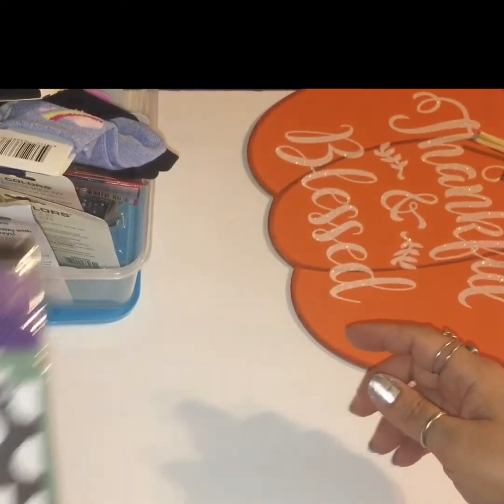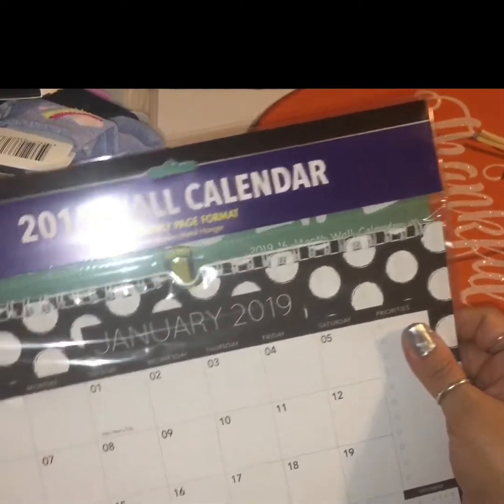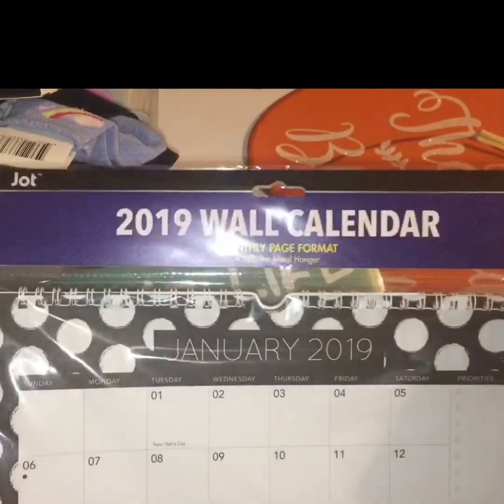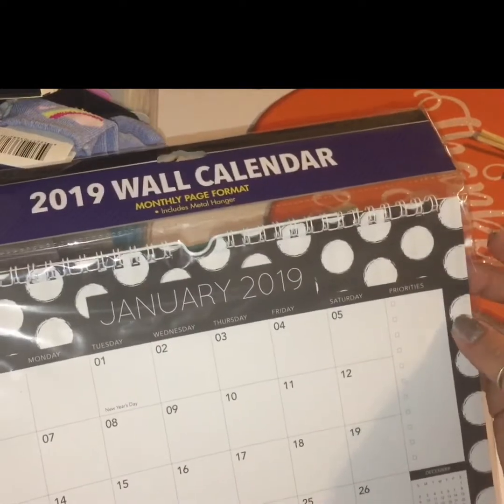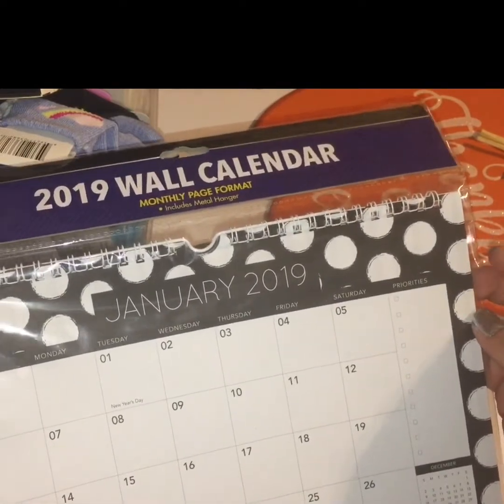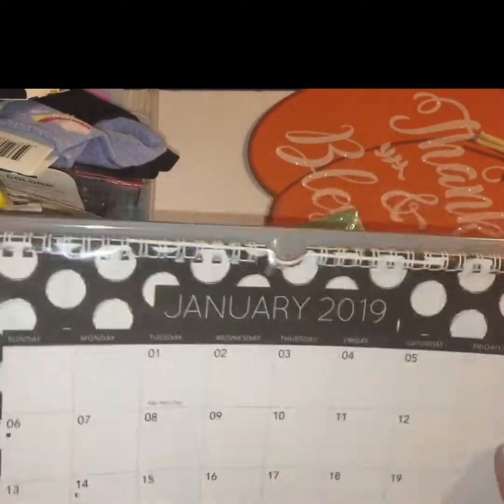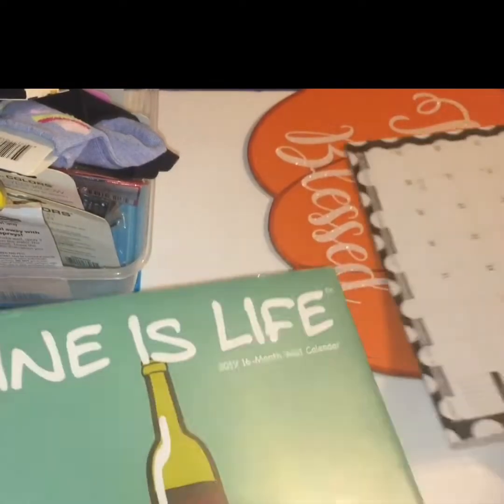Then I also stumbled upon a couple of 2019 calendars, and this is just a regular wall calendar with the black and white polka dots on it, and it has the little perforated tear so you can take out the pages accordingly, and I thought it was cute and I picked it up.